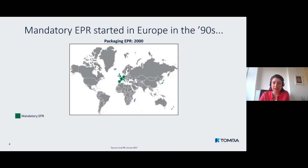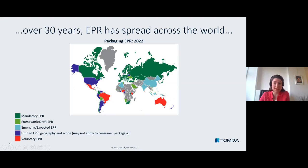So within the first decade of its existence, mandatory EPR for packaging was in place in most of Western European countries. And then in the following decades, this expanded massively to other countries. And today EPR is present on virtually every continent, in countries ranging from emerging to established economies. So here we are using a map from Lorax to illustrate this evolution. This is the situation today, and you see different colors. The red one shows voluntary approaches to EPR, and the remaining colors show different stages of implementation for legislated EPR.